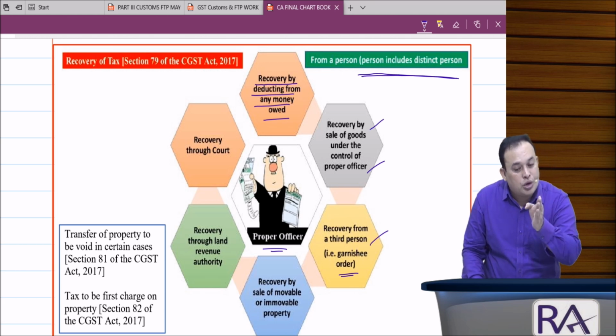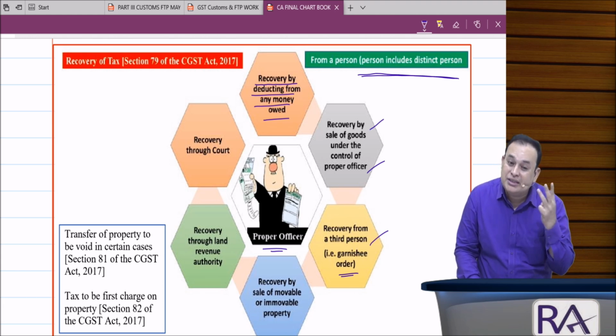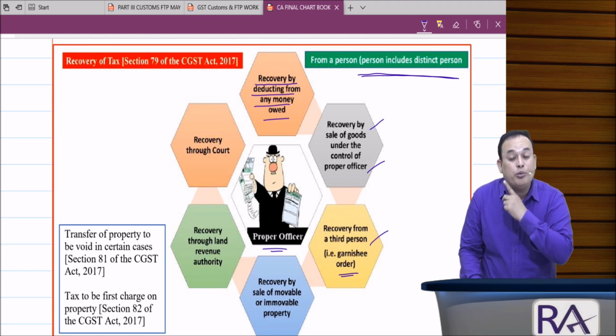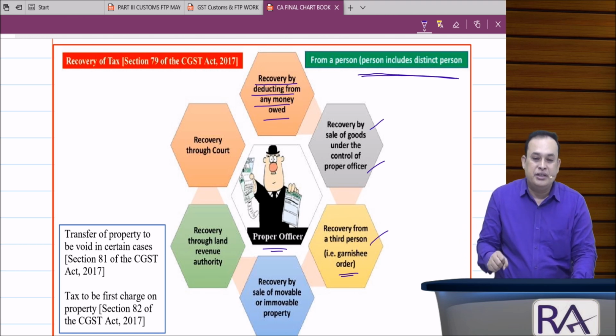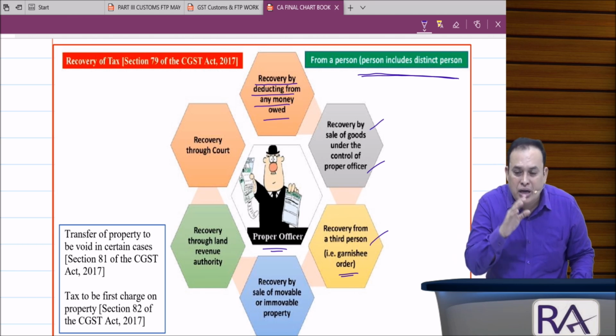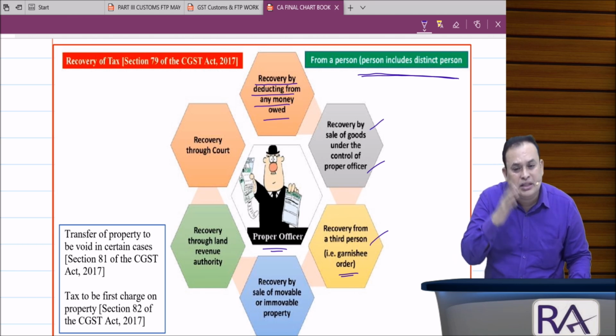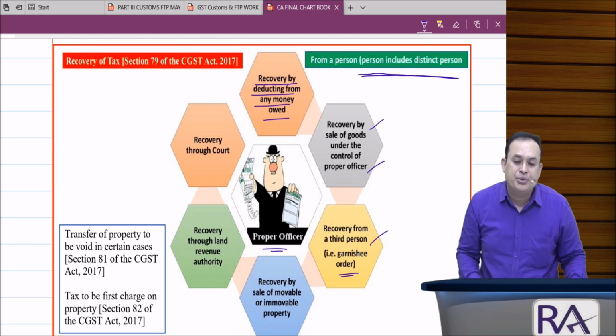More than 2 crores, less than or equal to 5 crores, imprisonment up to 3 years. These provisions apply mutatis mutandis to you also. That is what the garnishee proceeding is. Actually, the bank has no nexus at all with the department of central tax, but the bank manager, the bank, is liable to pay the dues.